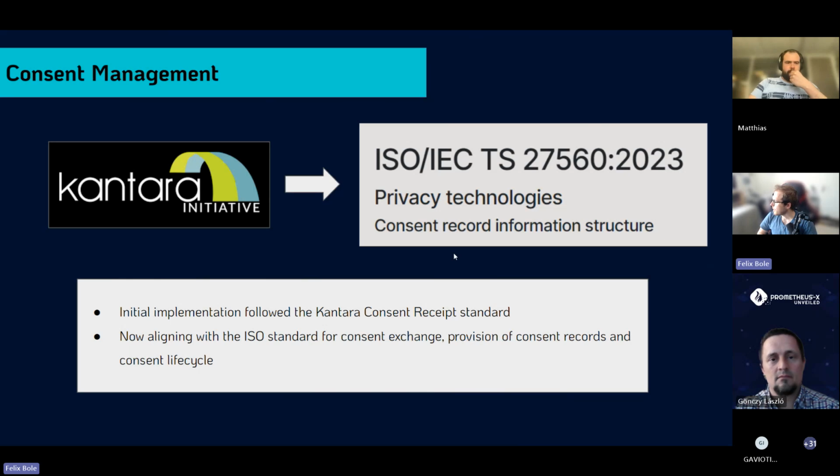Yeah, just a quick word about the standards we're using for the consent. So we had started by working with and following the Kantara Initiative's work, as it was a widely recognized standard for consent receipts. But then the ISO specification on the consent record information structure came out late August of last year, which incorporates a lot of the work done by the Kantara Initiative. So now the consent service from Prometheus-X is also aligning with this ISO standard, which in the end makes a lot more sense anyways.